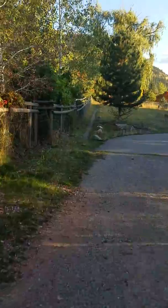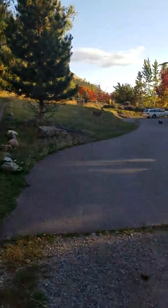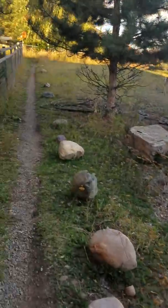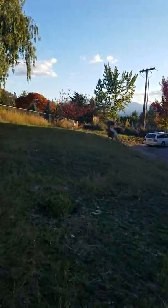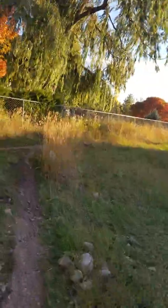So here at the end of the private drive, little trail that just goes along some property. There's a couple deer, a few dogs. We're just at the end of a dead-end street. Kid-friendly neighborhood. There's a tree house. There goes the wildlife. Up ahead is a little private pool.